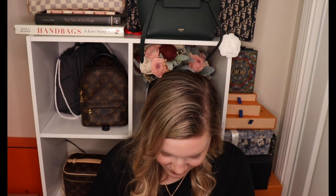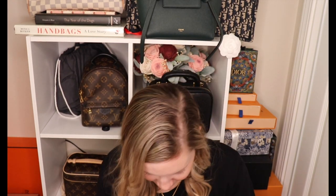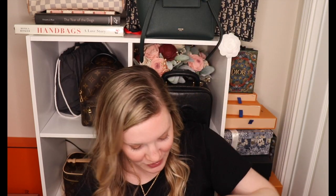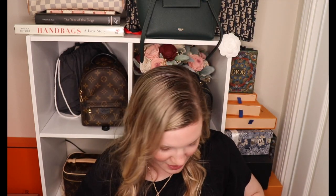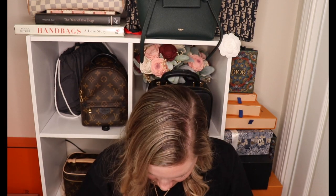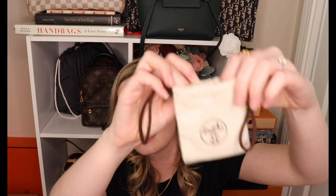And we have, very stuffed, which I appreciated, a beautiful... Oh, this is looking much, much brighter. I will have to put a picture up on the screen of the actual color of this bag. This bag is nowhere near the color that is appearing on the light. It is much, much darker. But as you guys know, I love red, and this is a beautiful little Picotin 18. So let me take out all the stuffing in him for now. I do have in here the lovely lock and the keys, which is in this little dust bag.